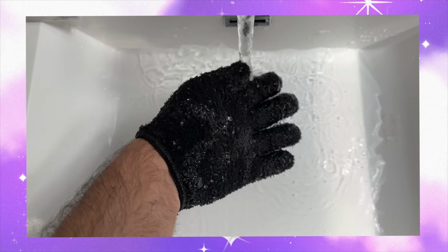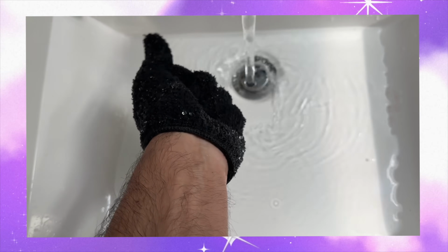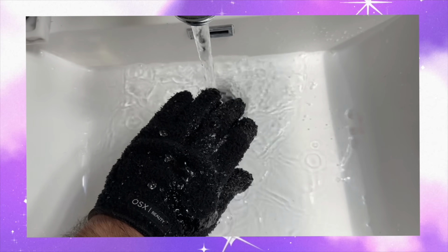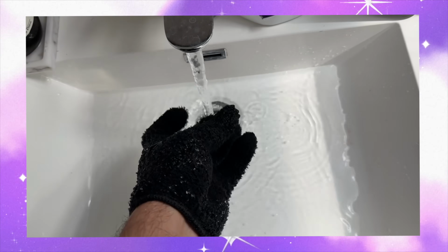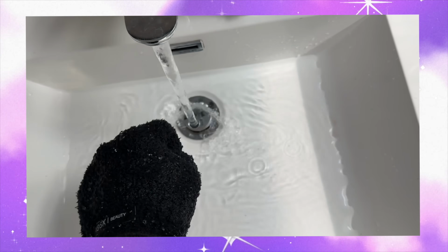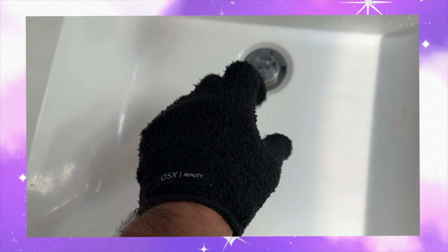They're not water resistant, but you can see that my hand isn't getting completely soaked. See what I mean? The water's almost running off. So I'm just gonna make sure it's damp. And it's difficult to do with one hand. I'm just gonna wring it out. So I wrung it out just by squeezing my hand against my other hand.